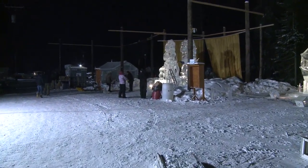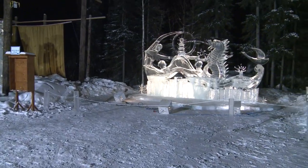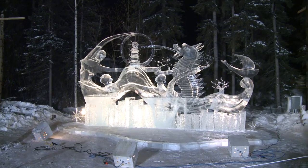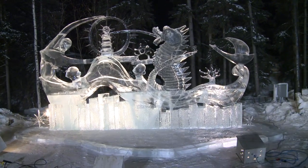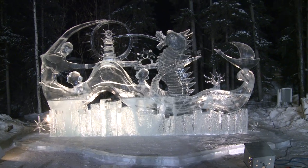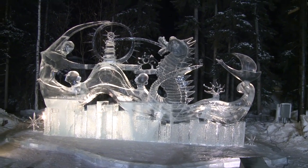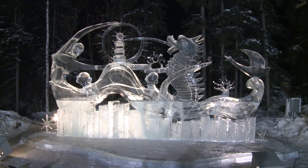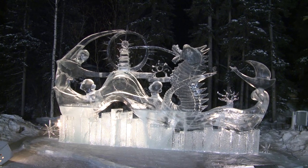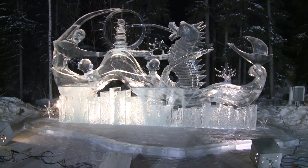Let's go to the next piece. They have an hour to do that. These guys are all done. They're done and gone. Is that 10 blocks of ice? I don't know. It doesn't look like they used all of their ice. Well, it could be, because look at the bottom. The bottom is all ice. Look back there. There are 2 blocks left.